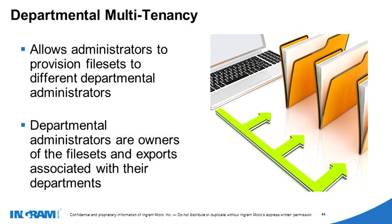The departmental multi-tenancy allows multiple administrators to provision file sets to the different department administrators. So this provides the first implementation of multiple tenancy capabilities. It provides security boundaries at a granular file set level. And department administrators are the owners of their file sets and exports associated with those departments. So they can create containers or directories for users. They can set NFS version 4 access control lists on those containers or directories to make a user or group the owners of their respective containers. And you can support multiple sub-departments which can be mapped to a department group at an authentication server level.